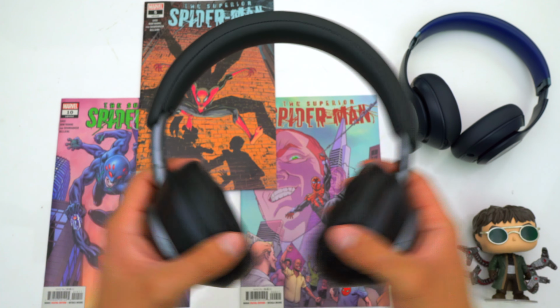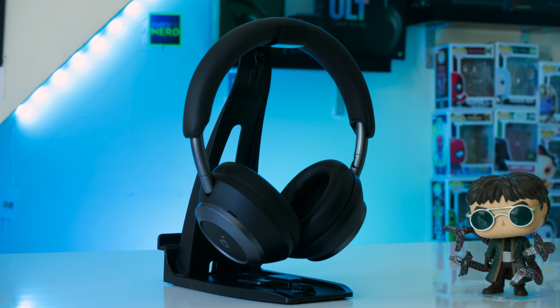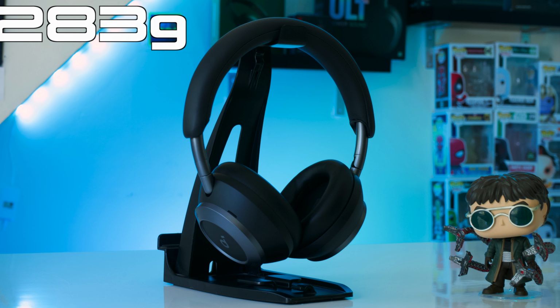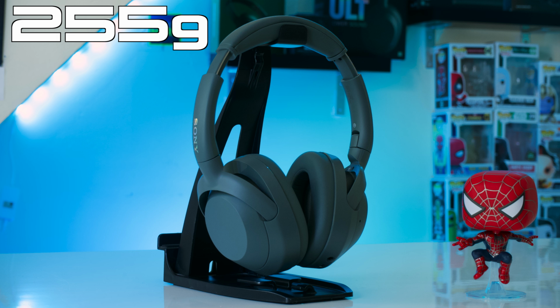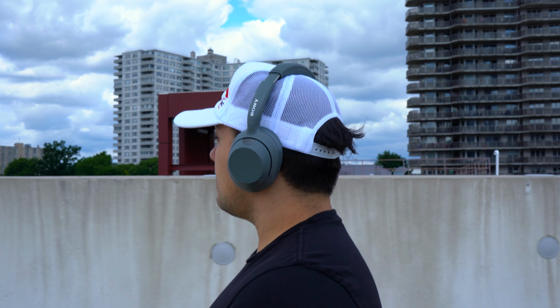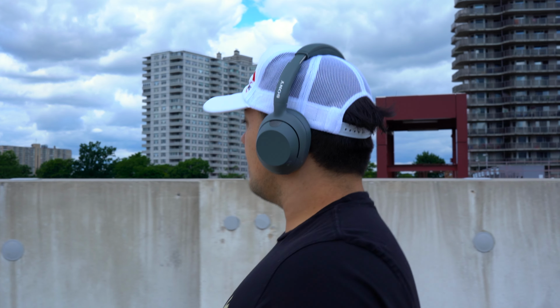But then there's the weight on these headphones. Now, like I mentioned earlier, the ULT are lighter than the Space One Pro, which weigh in at 283 grams, which isn't bad, but they are a little above average for ANC headphones, whereas the ULT weigh in at 255 grams. So with the ULT these are less noticeable when they're on your head because you don't feel them shifting around as much when you're walking around with them on, and they're easier to forget that you're wearing while you're sitting at your desk or while in bed.